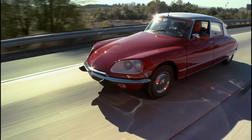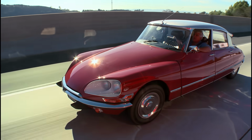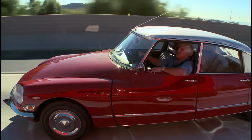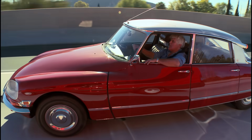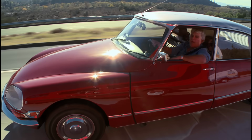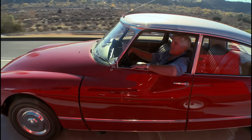If there's any criticism of this car, the engine gets a little bit buzzy on the freeway. At 70, you're turning a shade over 3,000 RPM. It's not bad, but I think the 5-speed would be an improvement. But it's still very smooth. Notice how it just does this over the bump. It's amazing. I'm surprised more manufacturers didn't license this Citroën suspension system.